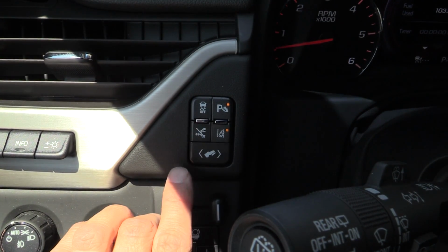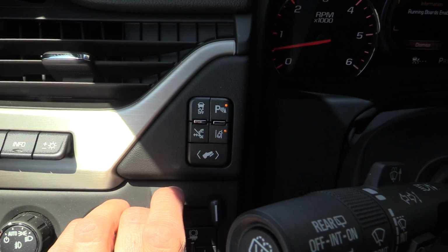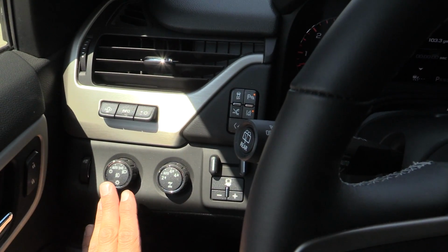That's our traction control off button. And this button right here controls the power running boards on the vehicle. You can enable or disable them using that button if you're parked. Over here we have the heads-up display control buttons. Down here we have the headlamp buttons.